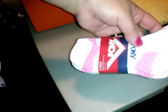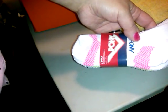So I'm going to have to skip these smaller ones because they're down to the bottom and then come back to those ones. So we'll go to this product. They had these on clearance in different colors and styles and everything. They're the Girls Pony 3-pack quarter cushion athletic socks.